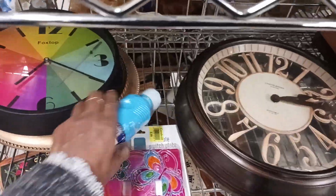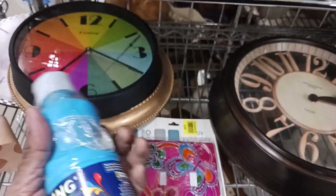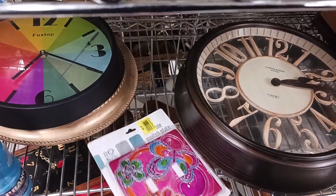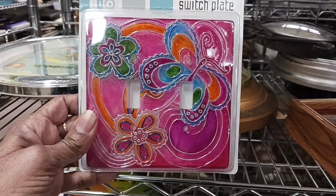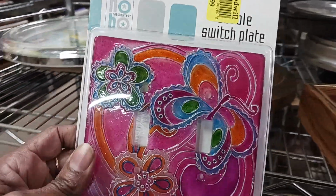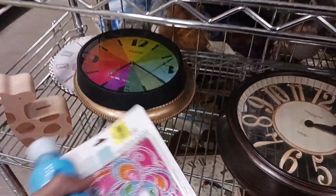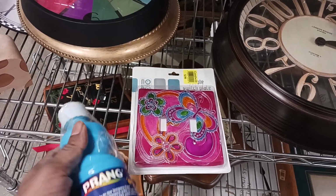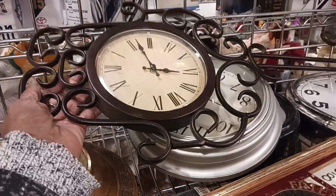Now, I was looking for paint, so I picked up this little paint here to paint some stuff, and I might film that. And then this switch plate. It caught my eye. Why? Because it's colorful. I thought it was sort of boho inspired. So I thought I'd get that, even though I'm on a no spend. This switch plate I will sell or whatever. And then I'm going to be using the paint. So let's see. This clock was interesting. Nothing I would buy. I just thought they were pretty.